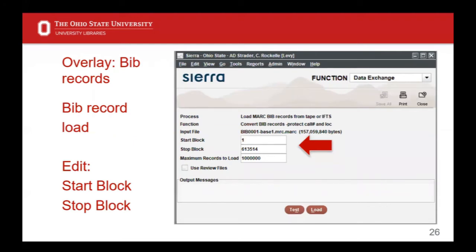So the way that you can do that is you'll notice that those are editable fields in the start block and stop block. So in my tracking and keeping an eye on each load, I was able to edit where I stopped, put that in the start, and adjust each stop block according to my spreadsheet until I got through each file. So that meant I was cycling through this process for each file 4 times.